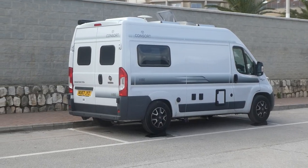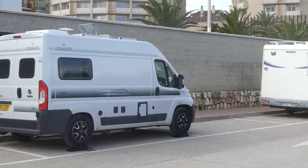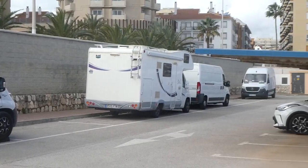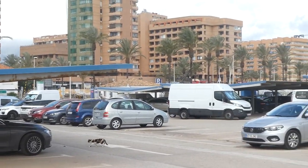It's relatively quiet. There's CCTV, so it's as secure as you can be. So yeah, Port Fuengirola.